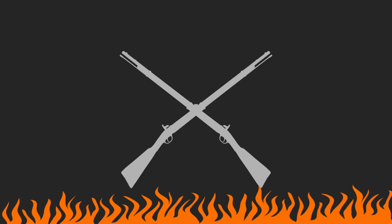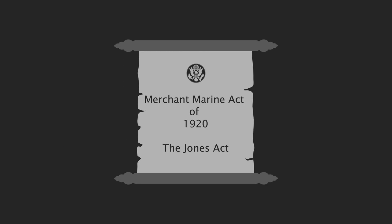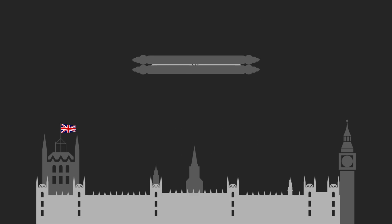So in the aftermath of the war, Senator Wesley Jones of Washington State introduced legislation to Congress to provide for the promotion and maintenance of the American Merchant Marine, resulting in the act that would come to bear his name. It's worth noting that this wasn't a new idea. The first Congress enacted laws which limited domestic trades to American ships. These laws in turn were based on England's Navigation Acts that were first enacted in 1651.